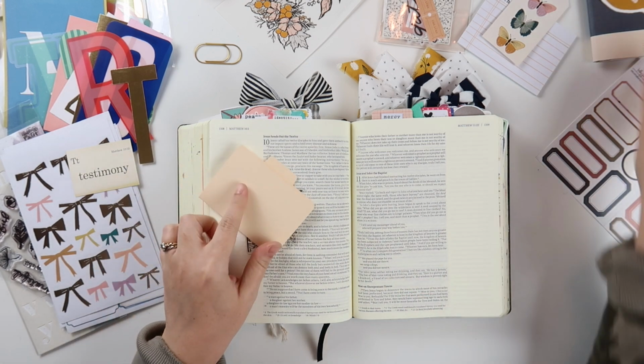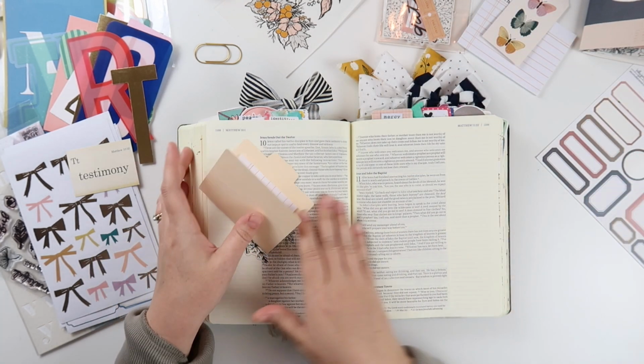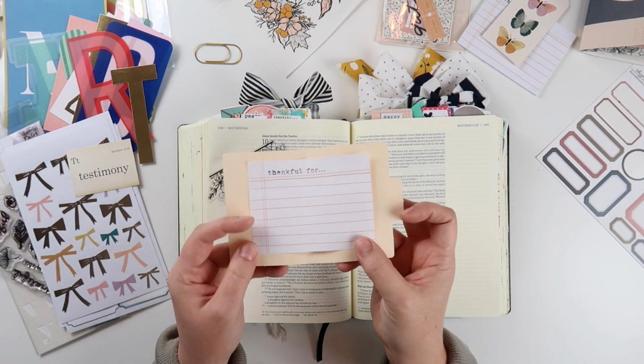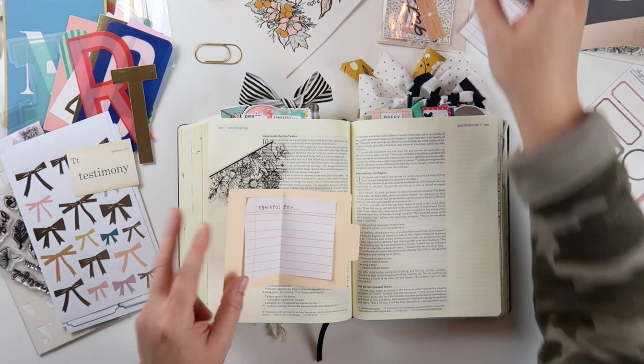Today I am again working on a gratitude documented page, and I'm looking to my Pocket TN here. The prompt for today is testimony, and it has us in Matthew chapter 10 verse 32. So I have this leftover manila folder that is from the Storyteller devotional kit, and I decided to put one of these Thankful for sticky notes inside.